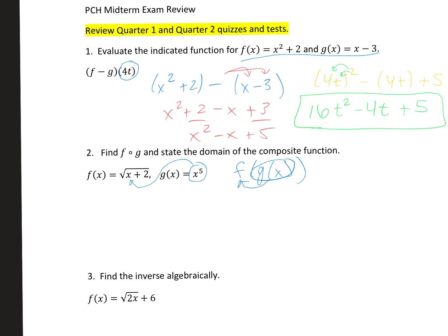So I say, okay, I have the square root of, instead of x, I'm plugging in x to the 5th, right? Plus 2. That's it. That's all we can do now. So now we say, well, wait a second. What's the domain? Do I have any domain restrictions? Yes or no?